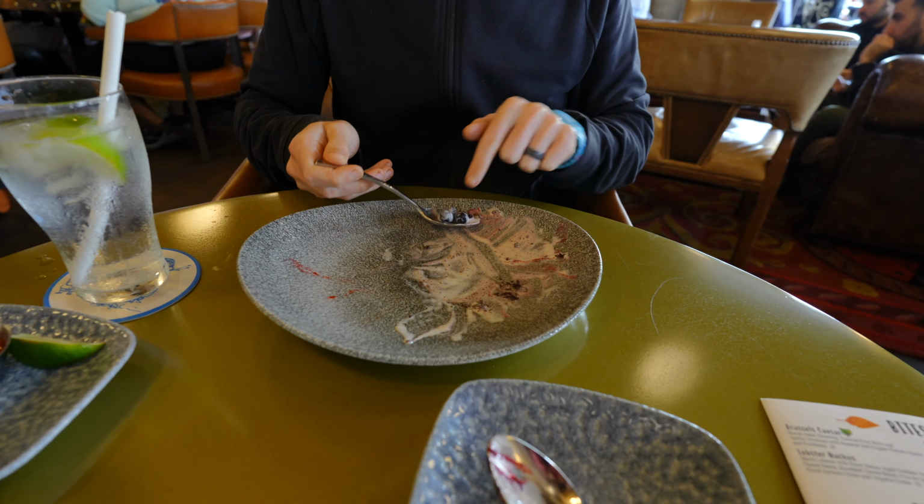Is this the lamp? Lamplight Lounge is such a good restaurant. Not only is it beautiful in there, but the food is delicious. 5 out of 5 for that whole place.